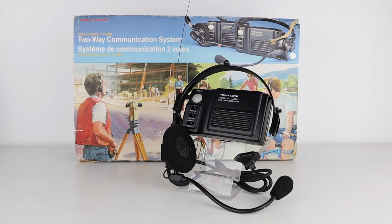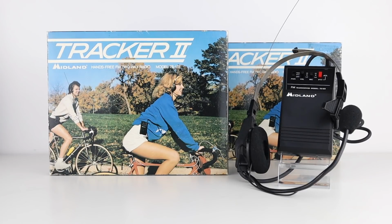So a quick look at 49MHz, a band largely forgotten nowadays due to advances in technology and the rise of VHF and UHF. Baby monitors tend to use different frequencies now, and walkie-talkies just aren't produced for these frequencies anymore.